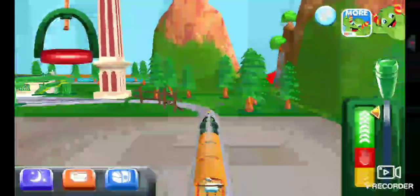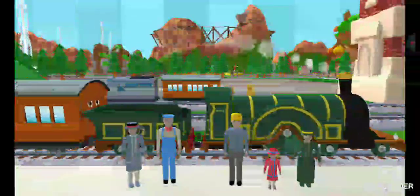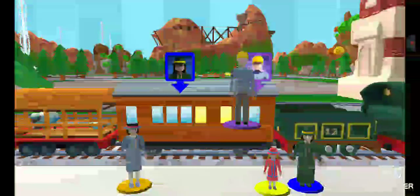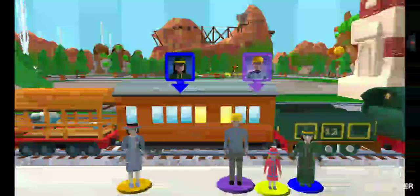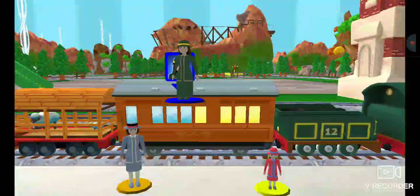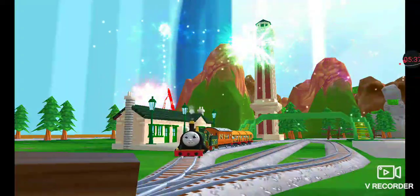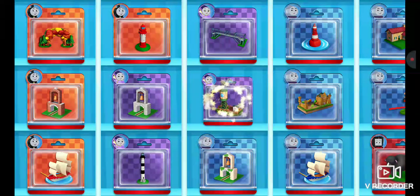Okay, I'm gonna go get some passengers. Help the passengers board the carriage. Drag each of them to the square. Good job. I'm gonna do the water one. That looks cool.